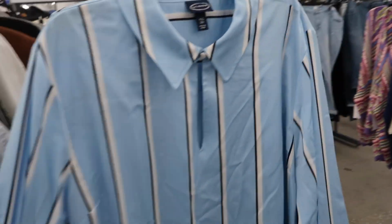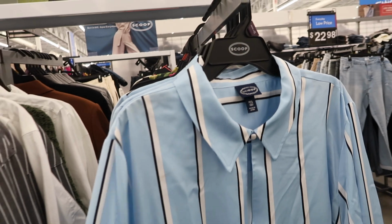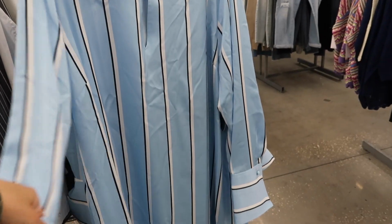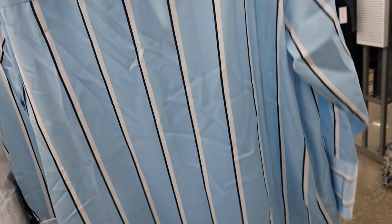Also new dress from Scoop. This one has that smaller collar, the little keyhole fabric covered button, drop sleeve, the button on the wrist. This is the extra large, so it is a shorter length. It's satin fabric with that seam in the back.